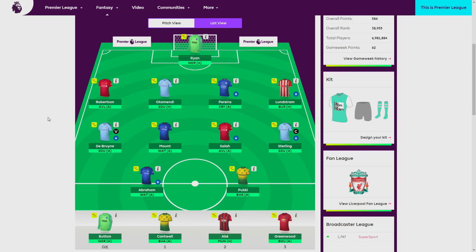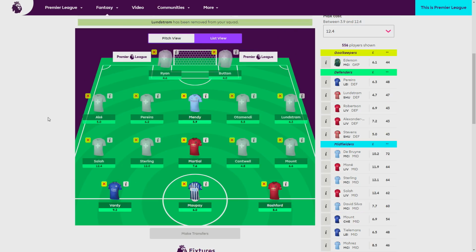But let's get on to what my mind is considering for my transfer options. As you know, we do have 2 free transfers, so looking to basically use both of them, and the players departing or should be departing is Otamendi and Pukki. So my transfer thoughts this game week is Otamendi to Mendy, and then Pukki to Mapai. Sorry if I'm butchering that name as I did in the preview video, but those are my options.